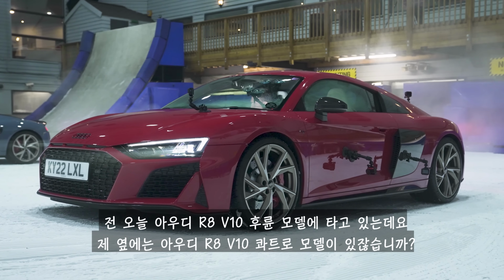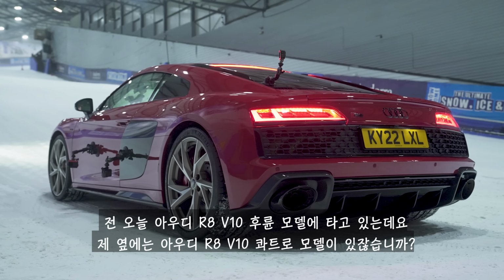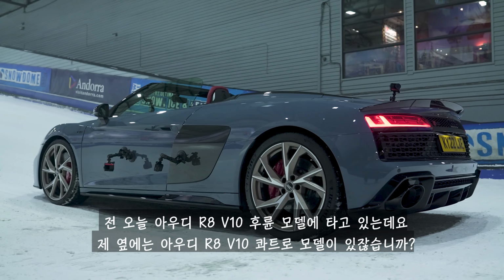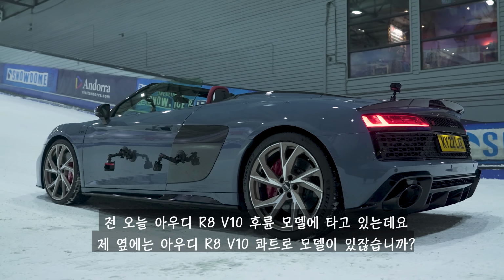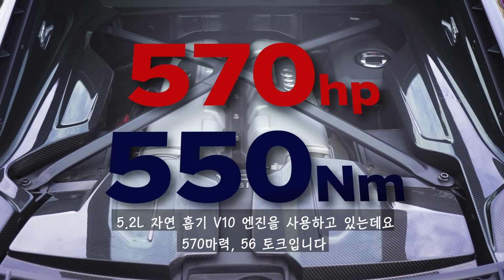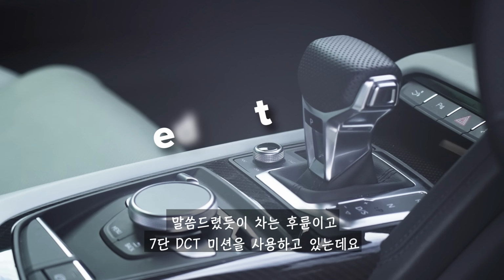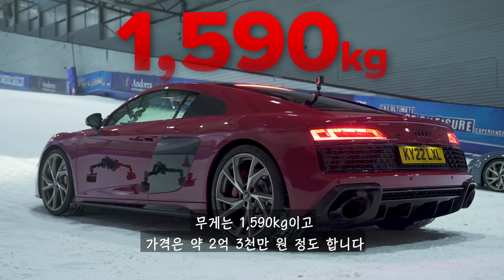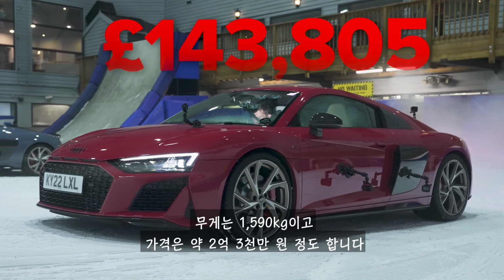So I'm sat in an Audi R8 V10 rear-wheel drive, and next to me is an Audi R8 V10 Quattro, and we're going to have a drag race up an indoor ski slope. Anyway, let me tell you about this car. It's got a 5.2 litre naturally aspirated V10 which puts out 570 horsepower and 550 newton meters of torque. Drives the rear wheels only via a 7-speed dual clutch automatic gearbox. This car weighs in at 1,590 kilos and costs £144,000.